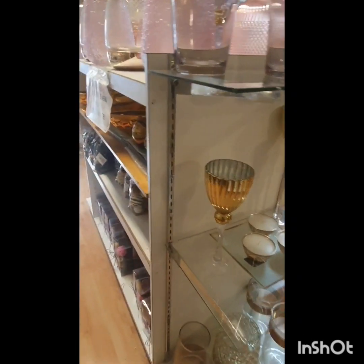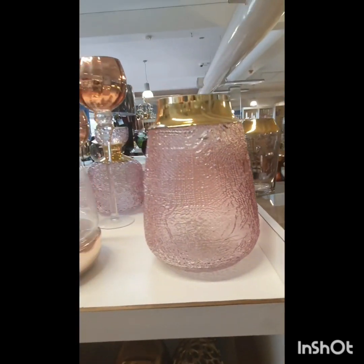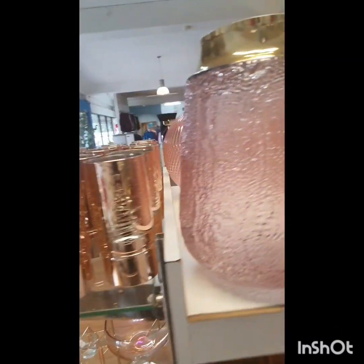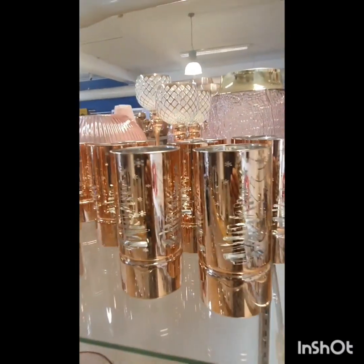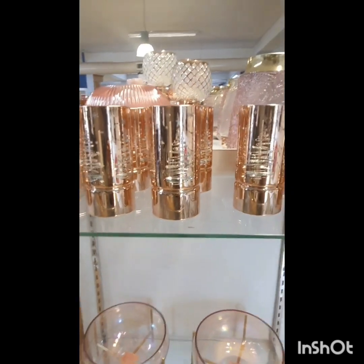So they have some more candle stands there, some vases in pink and gold. Beautiful. That's a lovely shade of pink, guys. Just beautiful. Look at those tall candle holders, sorry. Beautiful.